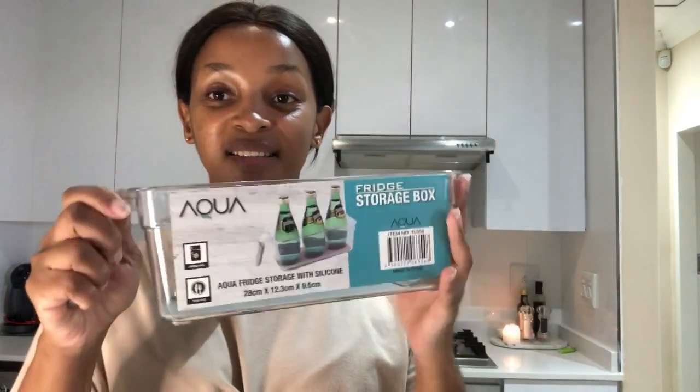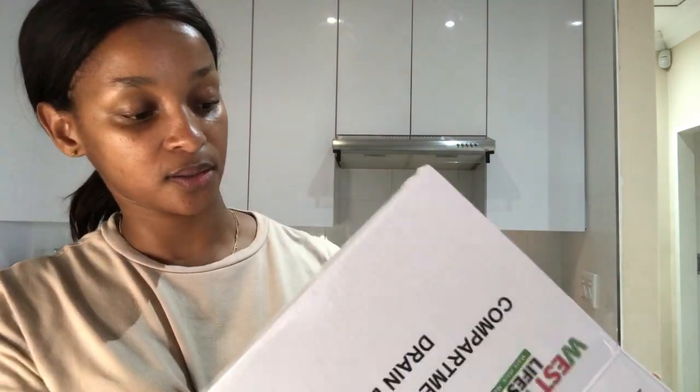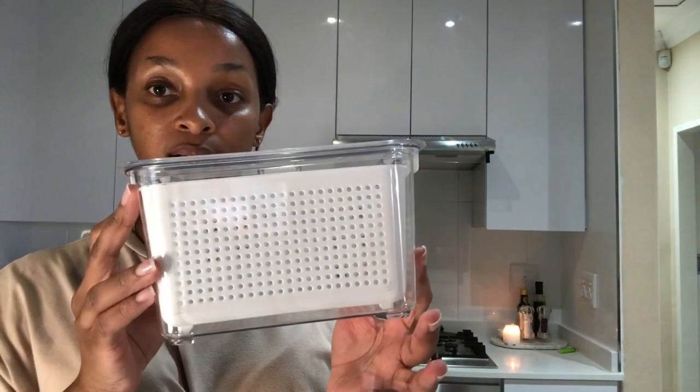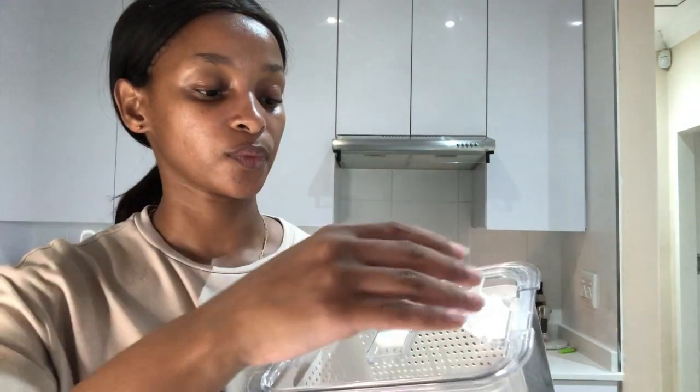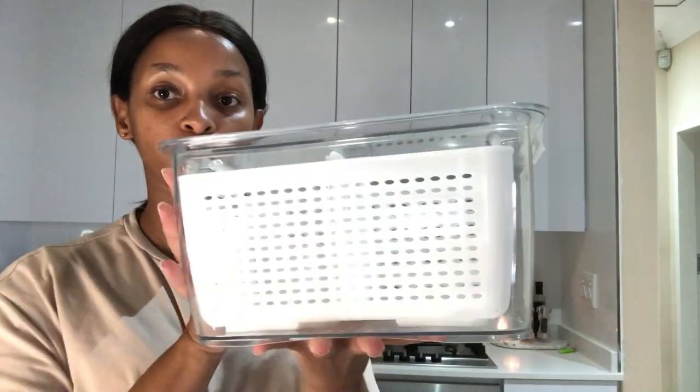And then I got this fridge organizer storage box. I also got these ones, the small one. It looks like this, so it opens up like that and then it has this draining thing. It has a separating compartment, so you can just put it in there. I also got two of these big ones.